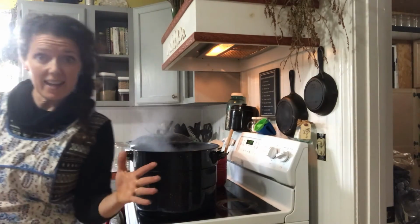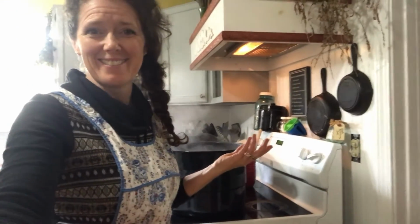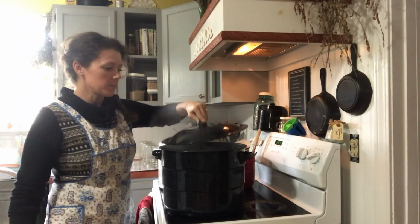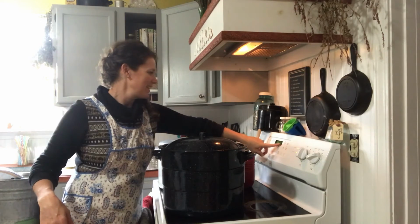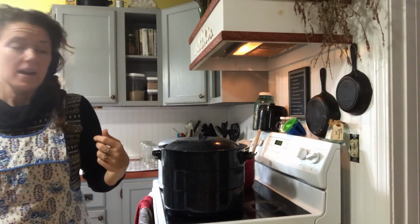So now I have 10, and we have applesauce in the water. All right, so there's 5 jars in here. It's already boiling. I'm gonna put this lid on it. I'm gonna set a timer for 20 minutes. I'm going to then let those cool down a little bit, take them out, and I'll do the rest of them the same way that I did those. I'm excited to try this new applesauce for this year.